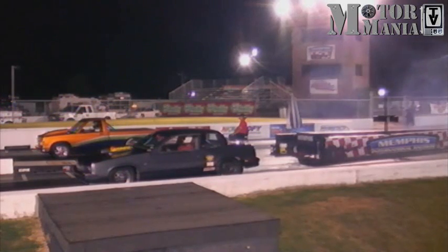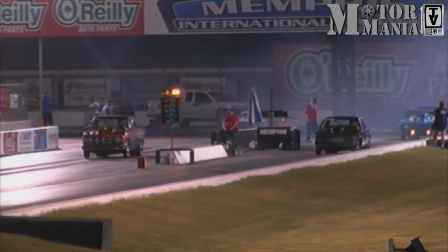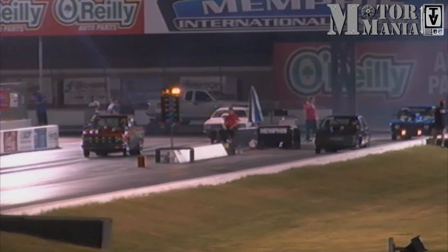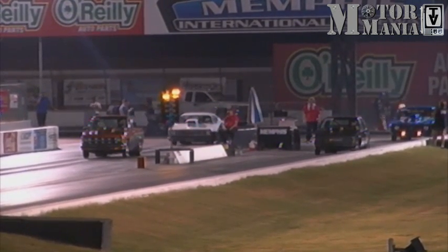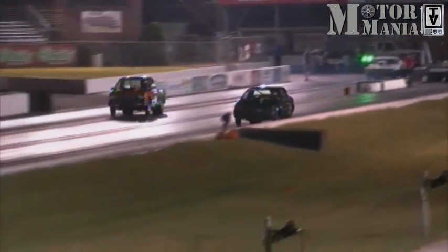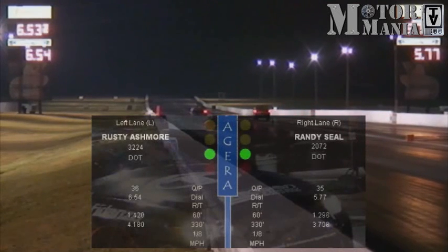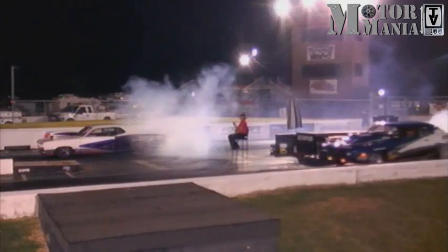Randy Seal out of Pontotoc, Mississippi. Rusty Ashmore from Como, Mississippi. Ashmore and Randy Seal, both clean and green. Randy Seal taking the win, 9 foul margin. He's 33, dead on 1. Rusty Ashmore took a little too much stripe.